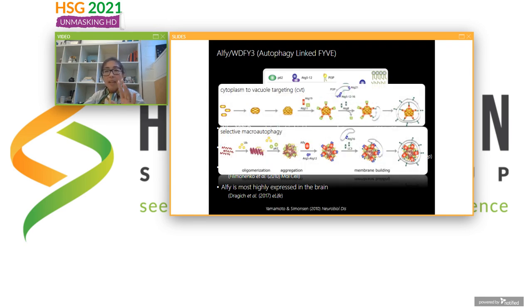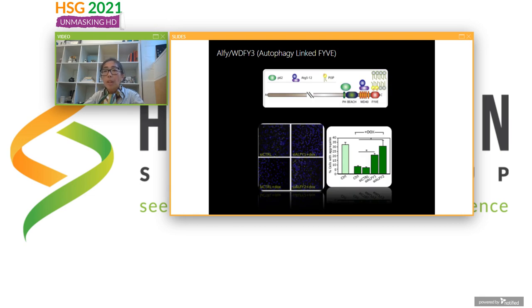And in essence, modeled against CVT, it helps to scaffold the aggregate with the growing autophagosome membrane as we model it to form that CVT vesicle-like structure. So the primary data looked like this. Again, it was in our screen. You can see that the knockdown of Alfy using 2 different siRNAs prevented that clearance of aggregated proteins.